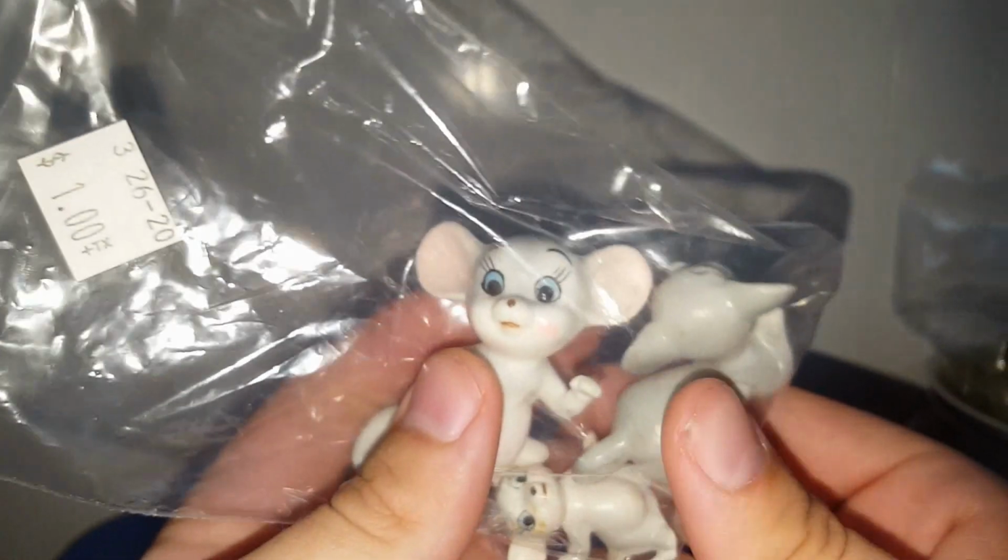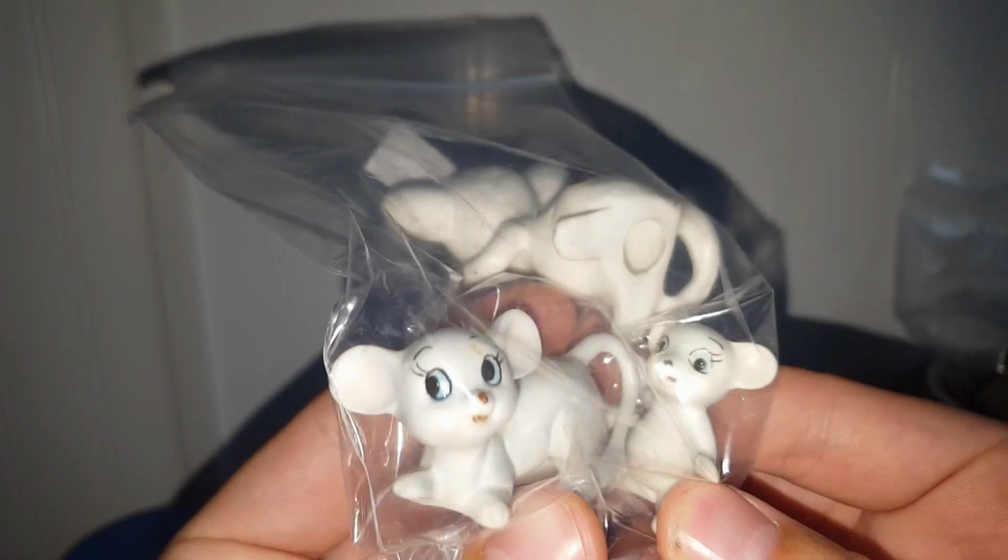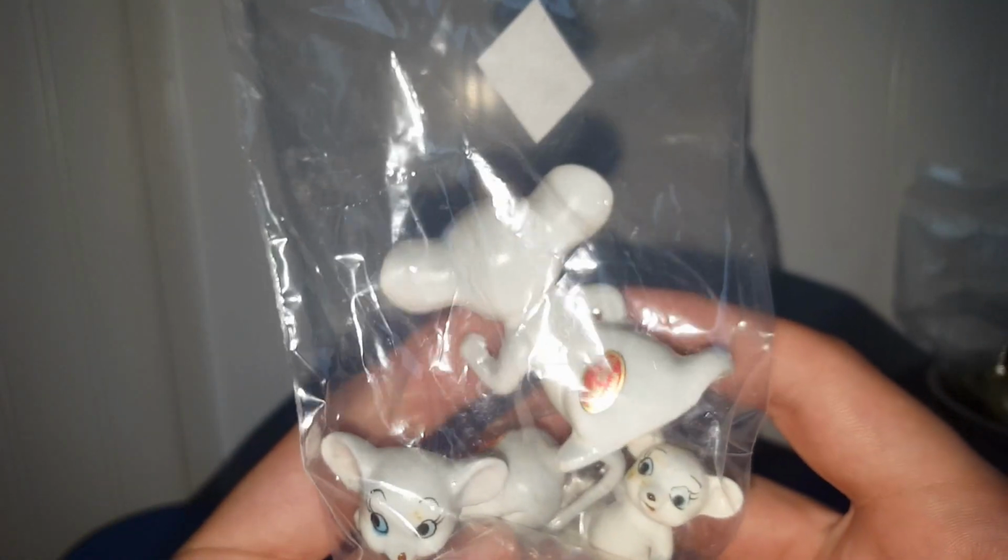I like these mice. Again, it was 33 cents each. I don't know if these would be great for Christmas time or what, but they are marked Bone China Japan. But they're really cute. I might put those in my junk jar.